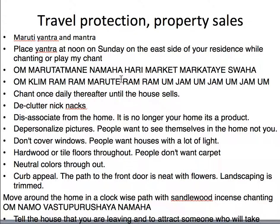If you're looking at a house that's not selling, you can tell that family to depersonalize any knickknacks or personal items. Make sure they disassociate from the home. A lot of times homes don't sell because people are still attached. They need to really say that home is not theirs anymore. Depersonalize any pictures. People want to see themselves in your home, not you, not your personal stuff. Don't cover any windows, make it as light as possible.